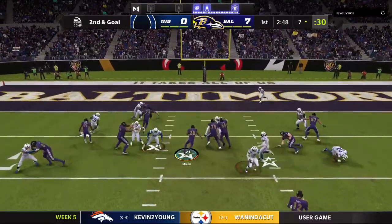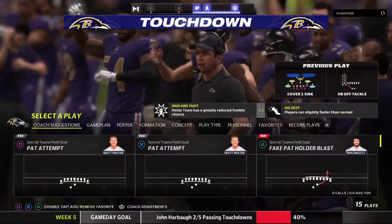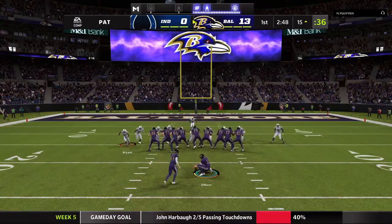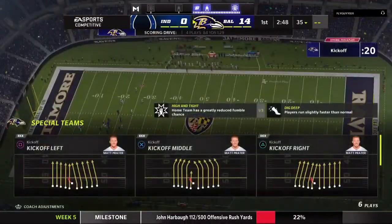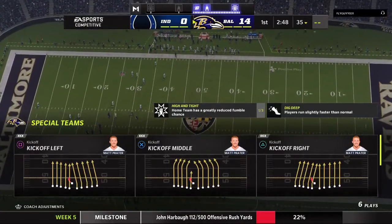On 2nd down, here's Mixon. And he'll take it into the end zone for a Ravens touchdown. Joe Mixon, his 2nd touchdown on the season. And the Ravens have taken a 13-0 first quarter lead. Prater for the extra point, and it's now 14-0.